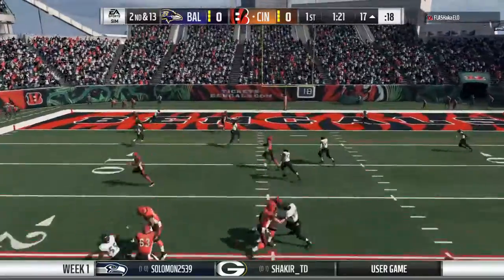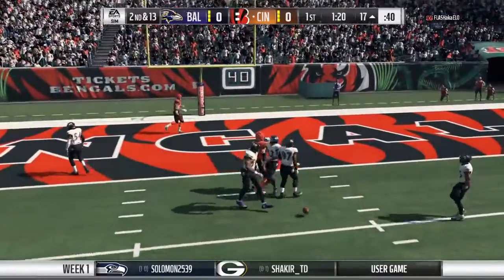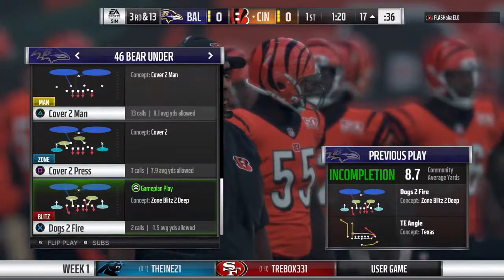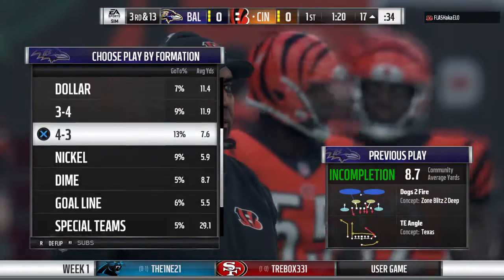Dalton throwing on second down. Throwing over the middle, but it's incomplete. The tight end, C.J. Uzomah, the intended receiver. And that'll make it third down.